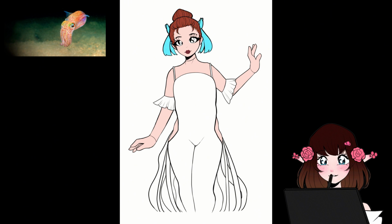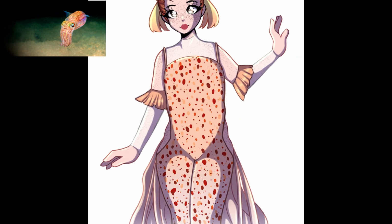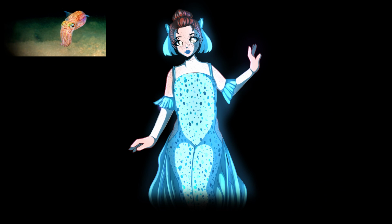I also gave her lashes inspired by Glam from Helluva Boss to stay within that theme. I gave her a bunch of freckles to add onto the dots. And then I gave her flowy elbow sleeves with a sheer white cloth that goes down her arms. Finally, I gave her a stringy cape that is attached to her suit to capture the silhouette of the bobtail's tentacles. So here she is, and I'm also very proud with how she turned out. Let me know what you guys think.